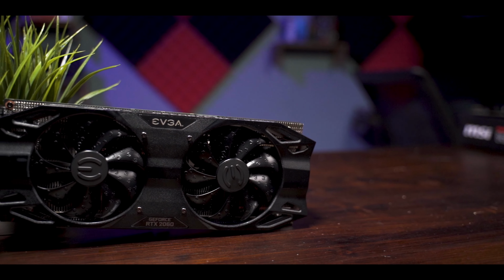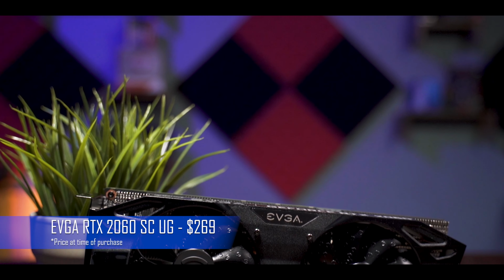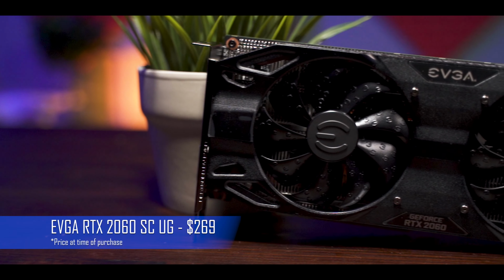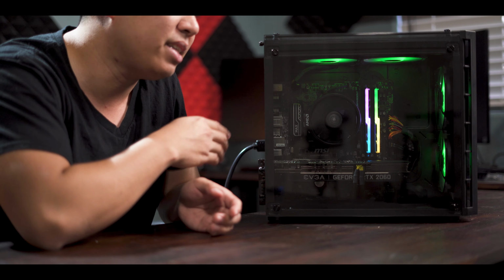For our GPU, we have EVGA's RTX 2060 SC Ultra Gaming. It has 6 gigs of VRAM with a boost clock of 1755 MHz. I just wish that manufacturers put backplates on all their cards. It just doesn't make sense that the KO card has a backplate, although this card has a higher boost clock and it's more expensive. Anyway, let's move on and talk about our storage.